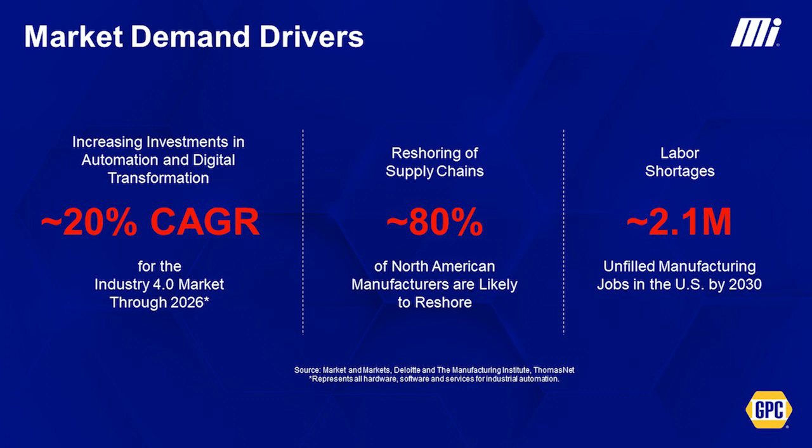Another important driver of the adoption of automation technologies is the labor shortage in the manufacturing industry. According to a report, the U.S. manufacturing industry is projected to have 2.1 million unfilled jobs by 2030 due to a lack of skilled labor. Automation technologies offer a way to bridge this gap by replacing tedious, repetitive, and dangerous manual labor with more efficient, reliable, and safe automated systems. We see robust secular growth opportunities driven by customers shifting to business outcomes supported by solution providers.